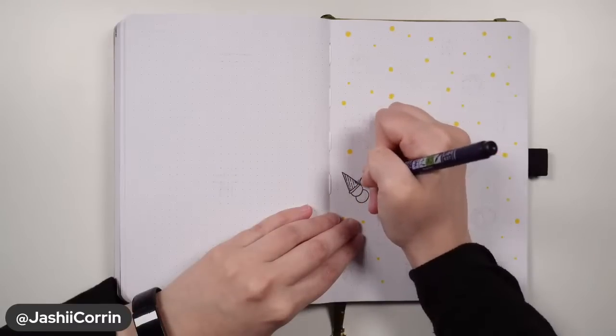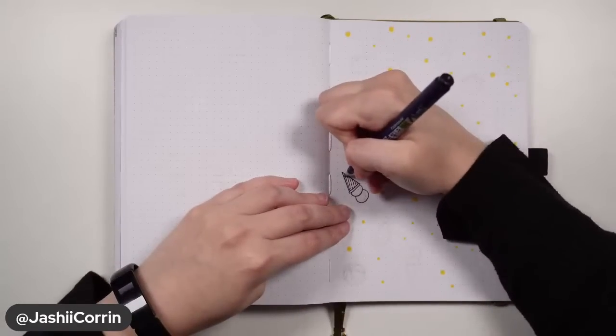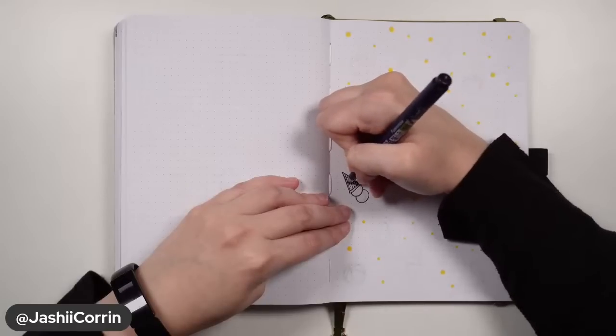We'll do some details on here. Because it's a waffle cone, of course. Otherwise, what was the point? I really like waffle cones.